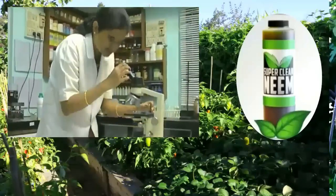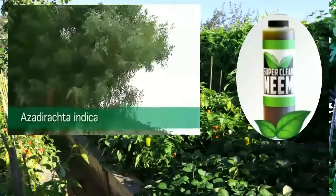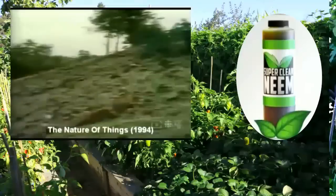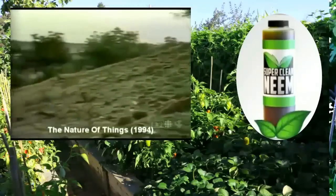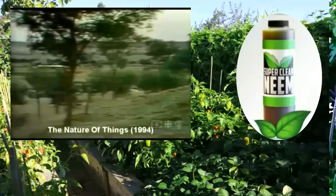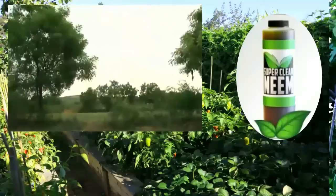Now, let's not forget that in India, where I believe the neem tree actually originates from, throughout history, they've experienced devastating locust infestations, which have been known to wipe out an entire county-wide region of all green plant life.